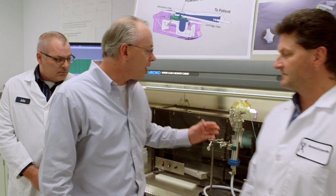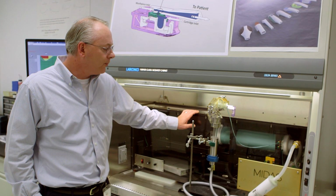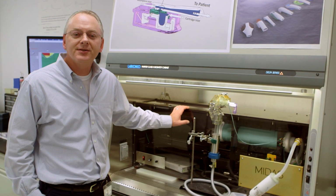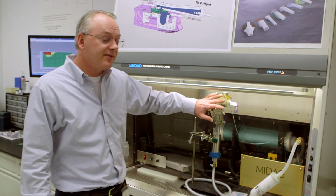So today, I'm going to talk a little bit about how we simulate patients in the real world. What we have here is a little experiment that we'll get to watch and really provide some insights to how the powder is delivered. So the first thing we have is a piece of anatomy.